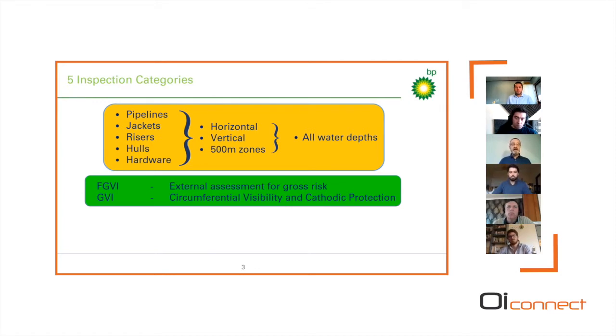Whereas GVI, a general visual inspection from a pipeline perspective, requires a much greater circumferential visibility of the pipeline or the structural member, and potentially a cathodic protection or a monitoring of the level of cathodic protection that's afforded to the asset by the protection system, whatever that might be, anodes or impressed current.